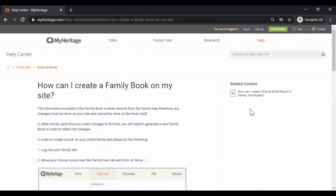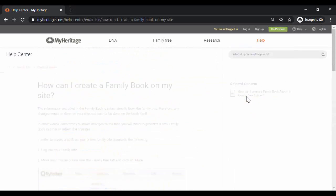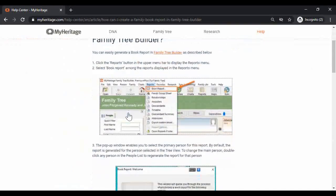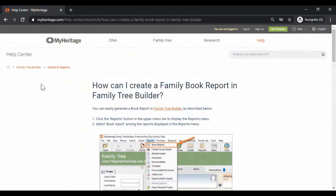The other thing you will see on the right side of the question, wherever you are, is related content. So if you already inquired about a family book on your website, maybe you want to know how to create this family book report on the software, on the Family Tree Builder. So now I have jumped into the next one, and now I have the instructions related to the software.